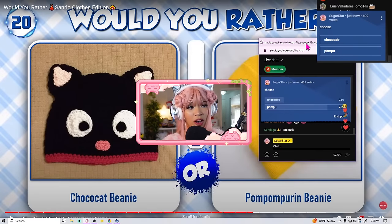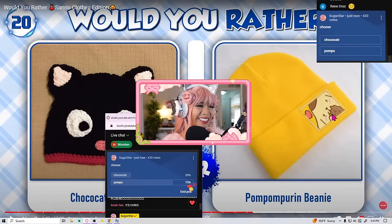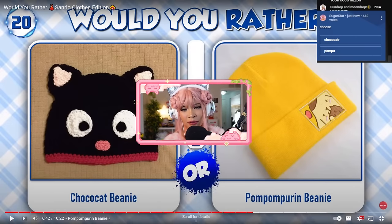Y'all choose Pompompurin. Look at Pompompurin. He's so cute with his cookie. I love that. Where can I buy this? I'll literally put it over my headphones.